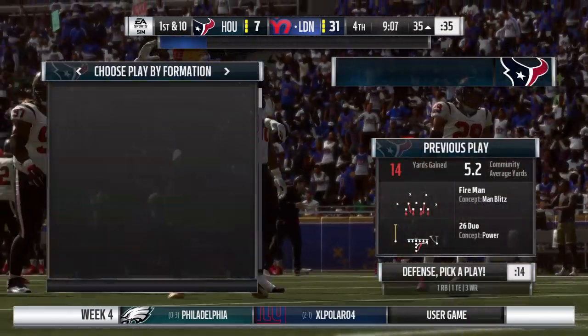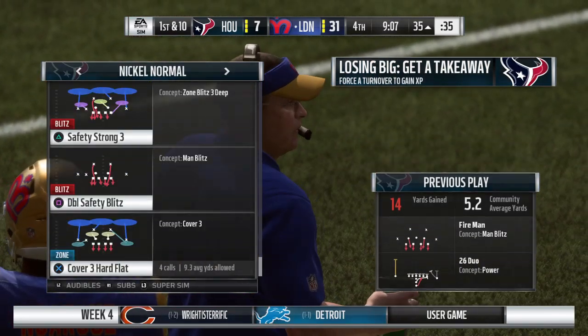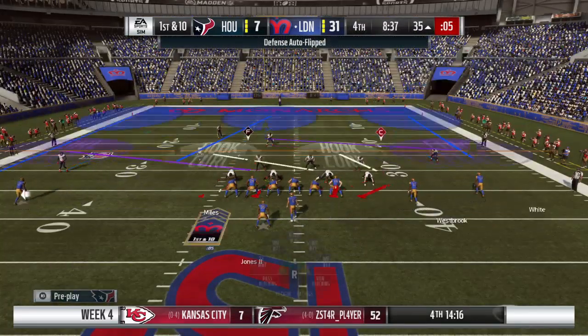He's still rumbling, isn't he? Still looking fresh in this one despite the heavy workload. But you and I both know, well-conditioned, and he did tell us that he thrives on being at his peak late in ball games. After the run by Jones, here's 1st and 10.